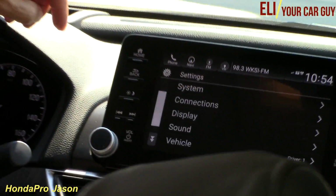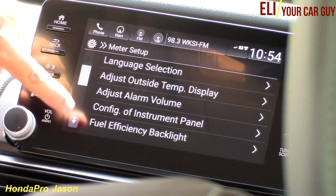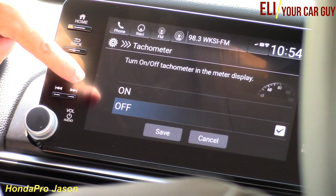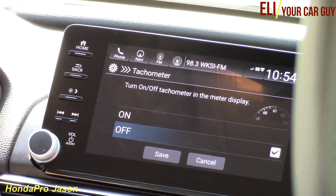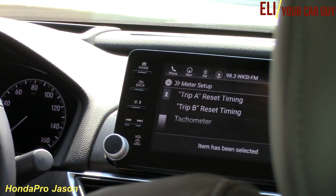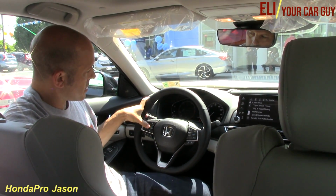You go to settings, you go to vehicle, it'll say meter setup. If you scroll down, you'll find tachometer. It's off as a default. So Honda turned the tachometer off. If you turn it on and you press save, watch what's going to happen. That tachometer is going to show up behind everything.